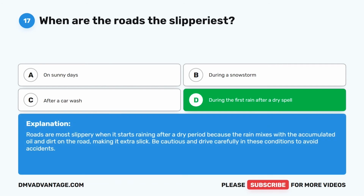Roads are most slippery when it starts raining after a dry period because the rain mixes with the accumulated oil and dirt on the road, making it extra slick. Be cautious and drive carefully in these conditions to avoid accidents.